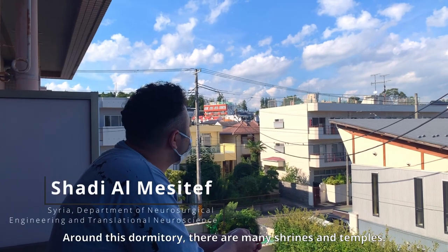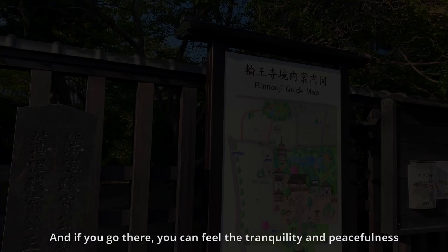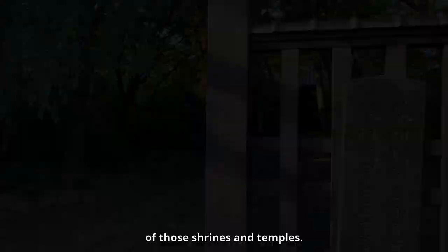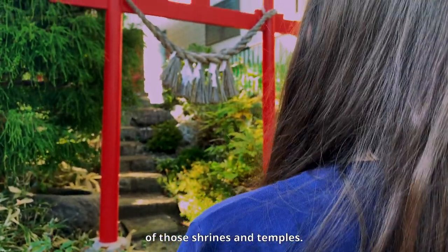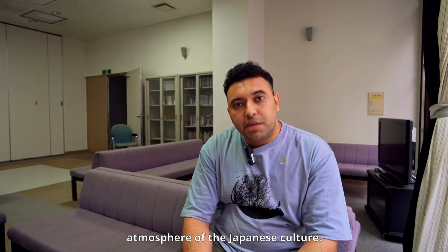Around this dormitory, there are many shrines and temples, and if you go there, you can feel the tranquility and peacefulness of those shrines and temples, and you can experience the traditional atmosphere of the Japanese culture.